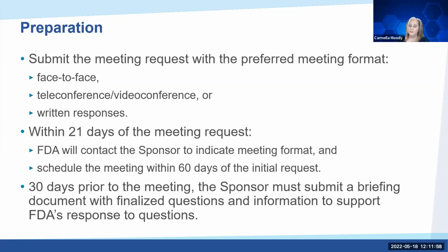And when you submit the meeting request, the key thing to know is that you provide a draft list of questions in that meeting request. That draft list of questions helps the FDA to know who to bring to the meeting to be able to address your specific questions. So within 21 days of the meeting request, the FDA will respond back to you to indicate what meeting format you've been granted. And then they'll schedule that meeting within 60 days of the initial request.